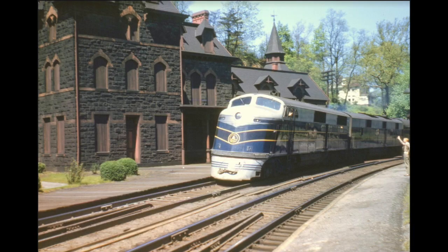Just another image of the Relay station, and a modern diesel engine is passing by. By the time this was taken, the train station itself was no longer functional, but it was still quite an image to see a modern diesel engine passing by.